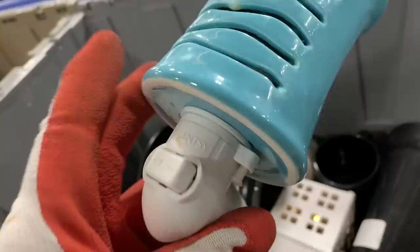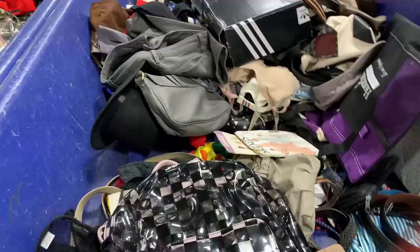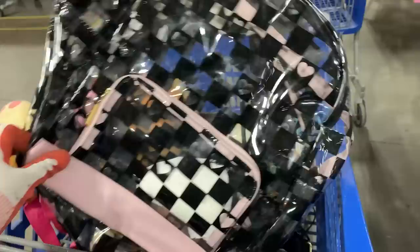Scentsy. Whoa, I'm pushing the cart. A nice candle. Oh, an easy bake oven. Lots of different gadgets in there. Oh, I was just making my way over here. I saw the hearts. I'm like, oh, it's a Betsey Johnson. The straps are cute. Looks to be in good shape. We'll put that in our cart. Cute black and white plastic see-through Betsey Johnson.